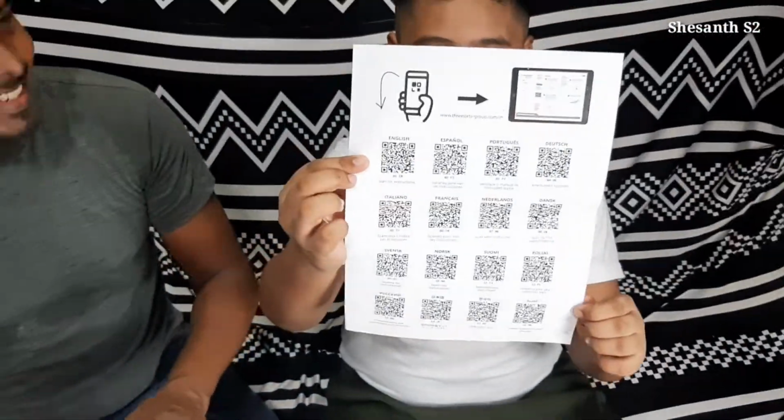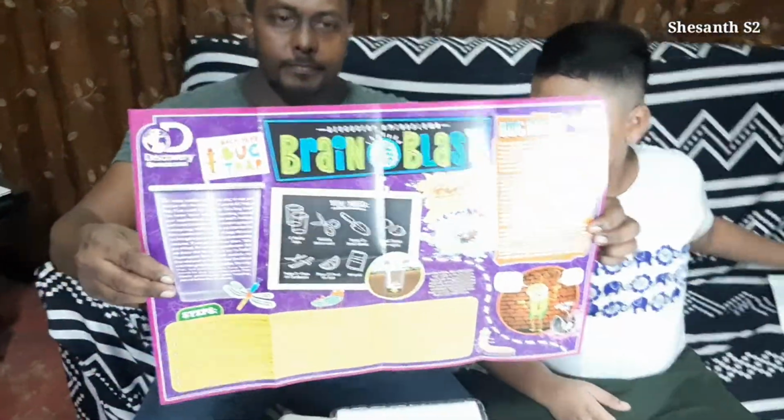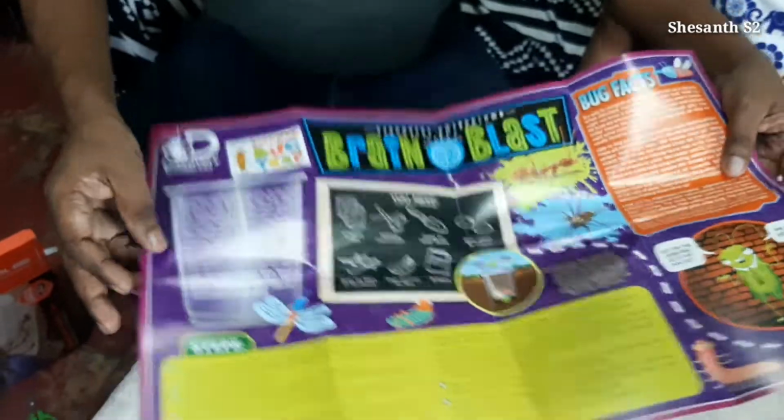Oh, this. Ooh. Scan our code. Scan if you can. No, wait, upside down. Scan it if you can. And we have ourselves one of these things. What is that? I have no idea.